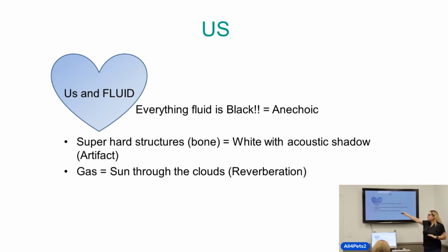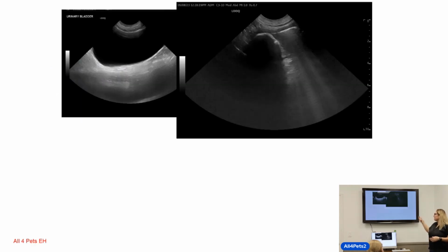And when we have super hard structures, like a foreign body, for example, the wave comes and crashes into it, comes back, and doesn't pass. So it's going to make a very big hard shadowing. So this is the difference. The gas lets some waves pass, some going, some coming back, so echo is doing that with the waves. And the anechoic is like the fluid.